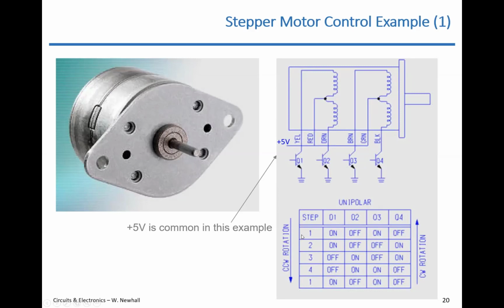So to have a counterclockwise rotation, you would energize in this order: 1, 2, 3, 4, 1, 2, 3, 4. To have a clockwise rotation for this motor, you would just energize in the opposite order. So 4, 3, 2, 1, 4, 3, 2, 1. That would cause the motor to spin in the opposite direction. So that's direction control of a stepper motor.